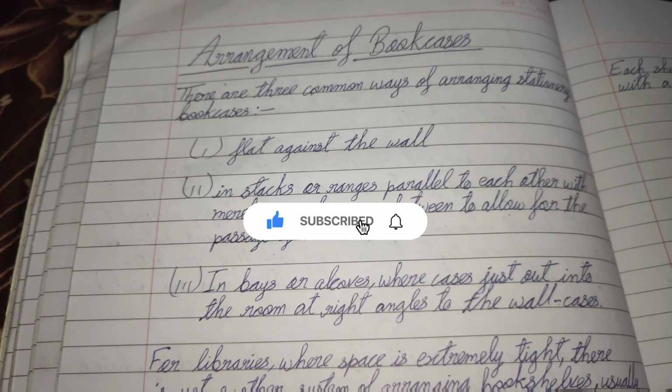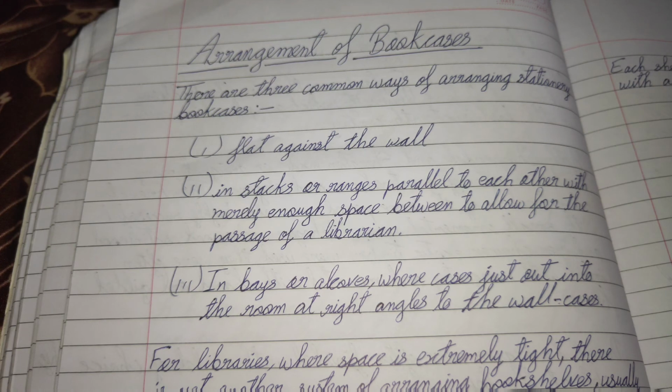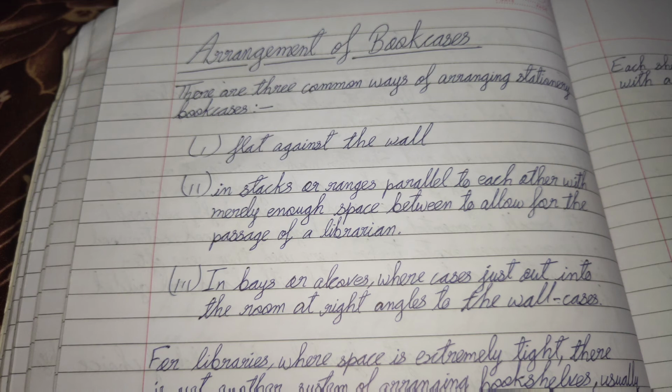There are three common ways of arranging stationary bookcases. First, flat against the wall. Second is in stacks or ranges parallel to each other with merely enough space between to allow for the passage of a librarian. And the third is in bays or alcoves where cases jut out into the room at right angles to the wall cases.